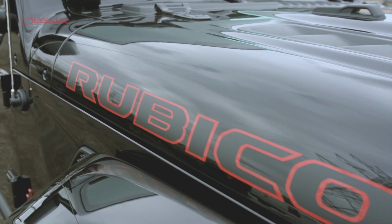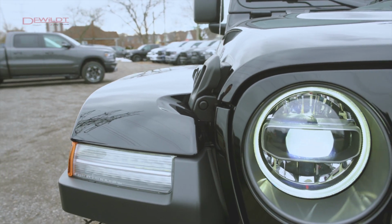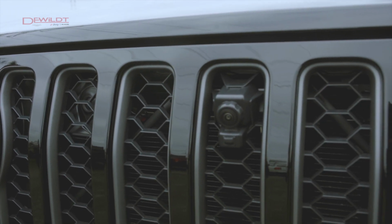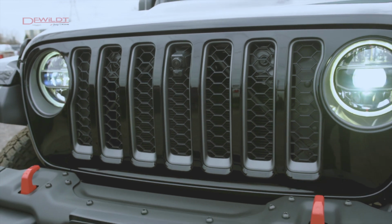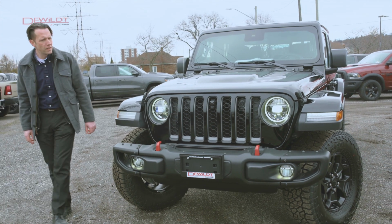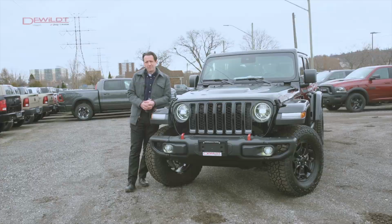So here you're going to see our Rubicon badging. As we roll around the front, you're going to notice the LED lighting group, followed by a trail cam located in the center of the grille. And then you'll see here our 7-slotted traditional Jeep grille, as well as the red tow hooks located on the front bumper. Now let's have a look and see what's under the hood.